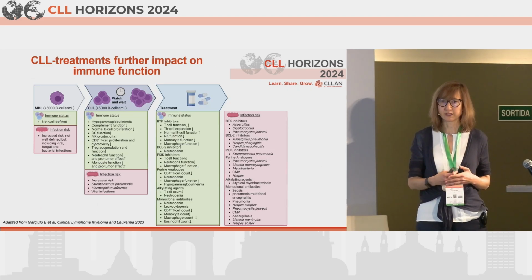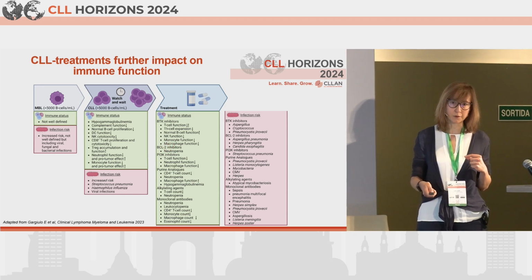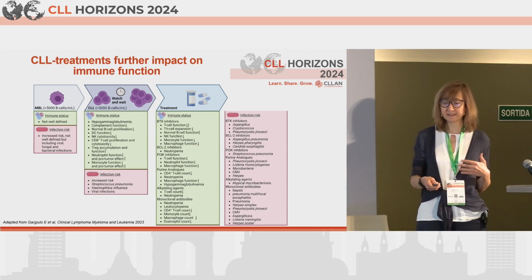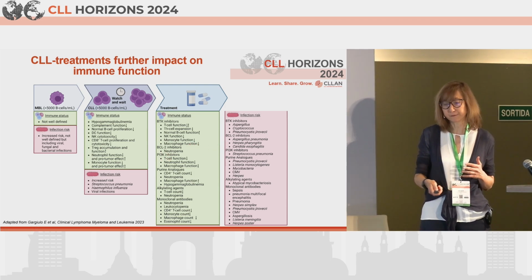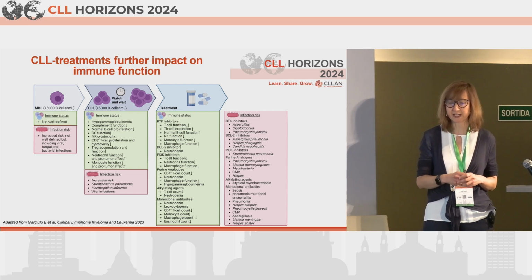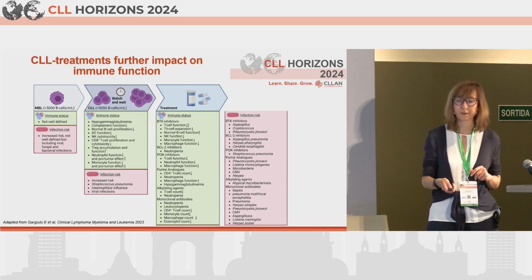And as mentioned, actually treatments we administer to patients are increasing, in most cases, the risk of developing infection. This is just to show you that even novel targeted agents that are very effective in the preclinical works, they show to impair in some way the function of other immune cells. So the risk of infection is still there even in patients receiving novel targeted agents, provided that we are trying to get rid of chemoimmunotherapy, because chemotherapy, as mentioned, has a huge impact on the infection risk.